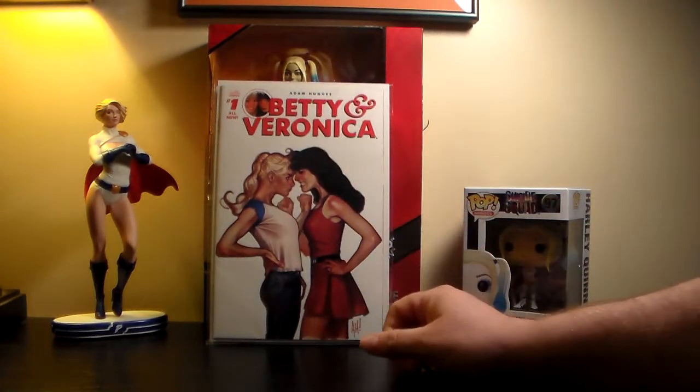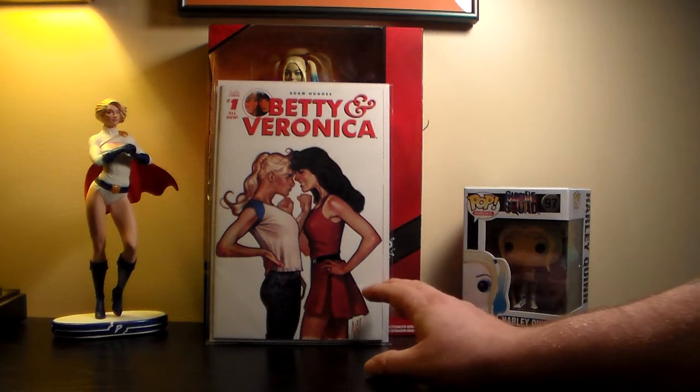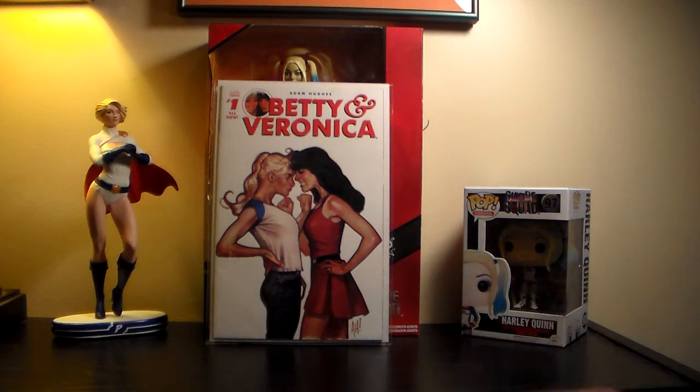Then my local got this for me. This is Betty Veronica number 1. This is the Adam Hughes cover. They were sold out at my local, but they got one from another store somewhere. So I got that.